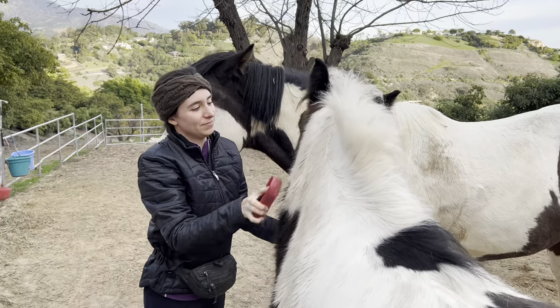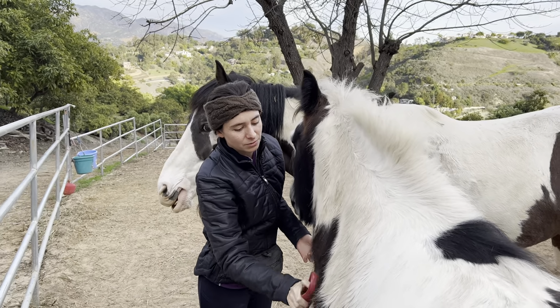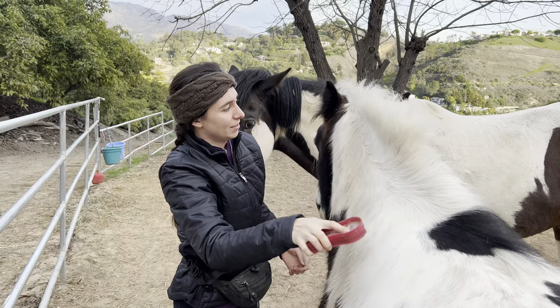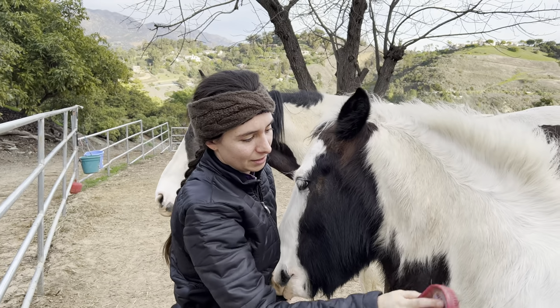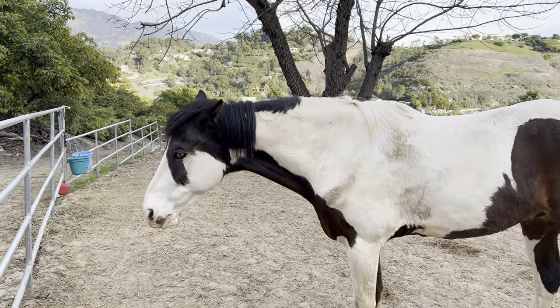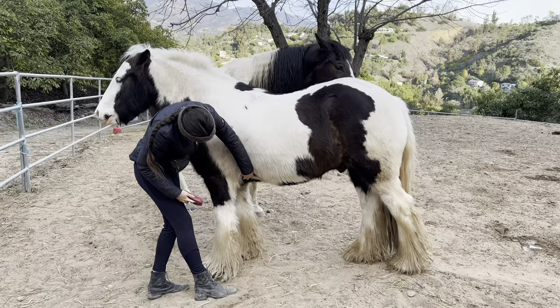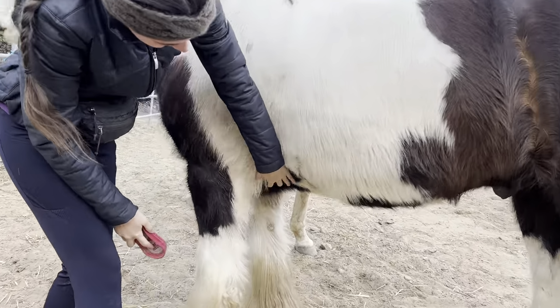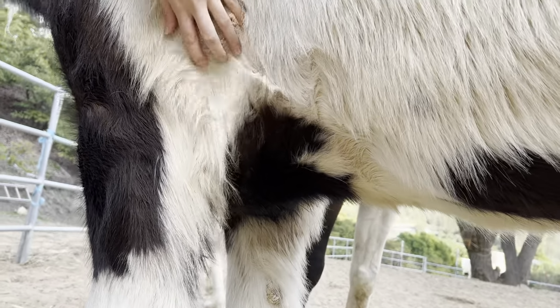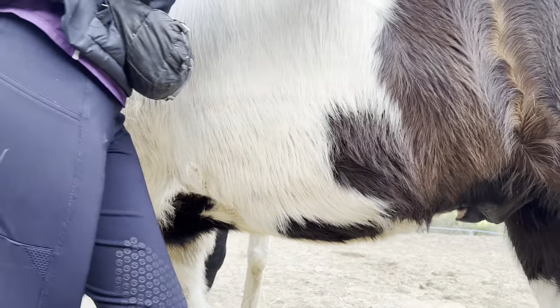Your neck is so dirty, Moo. Your neck is so dirty. How did you do this, and where are you going, huh? He's getting so fuzzy underneath here. Look at all this floof. Look at his floof. Very floofy boy.